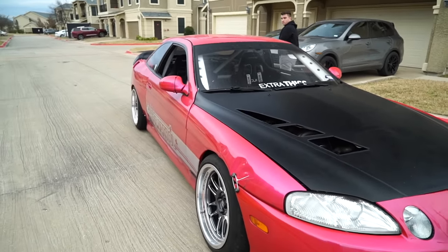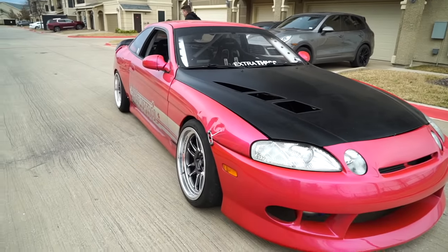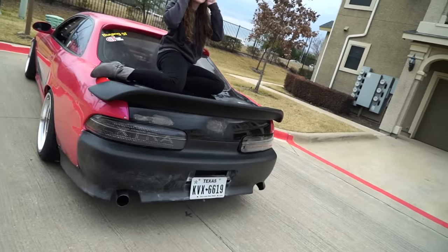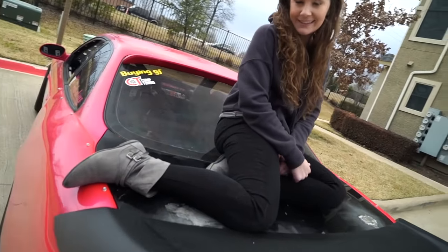Miss the pink or not. I'm torn. It looks so fun, but it's gonna look so clean. Get off my car. Are you comfy up there?